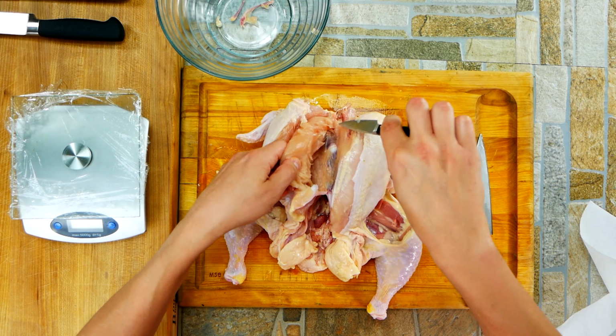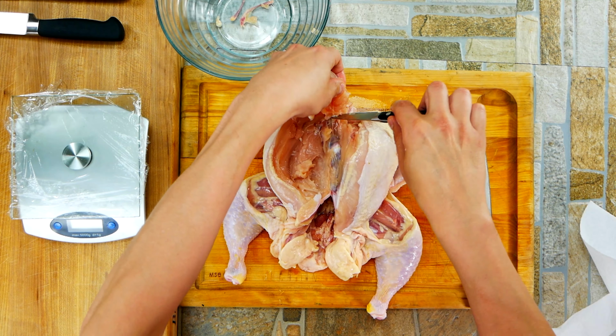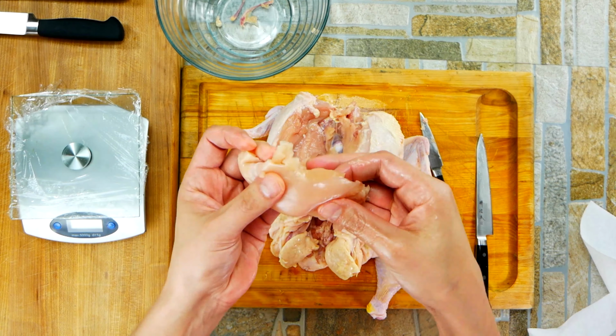This is the chicken tender. We get 2 of them, one on each side. It's right underneath the breast. That's why it's considered a tender. It's very non-locomotive, and it's very tender and delicious.